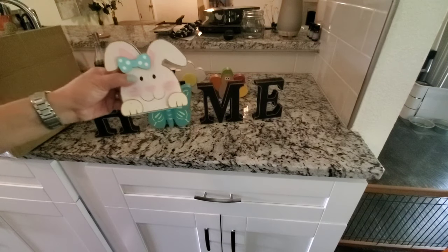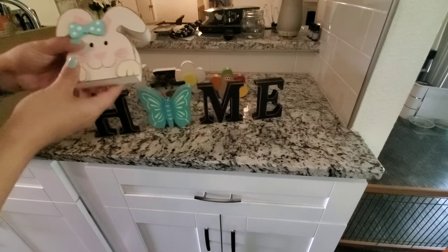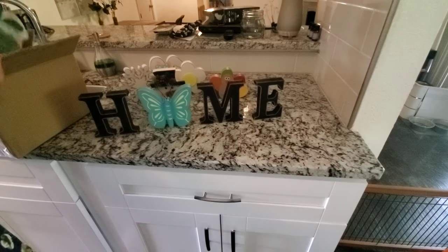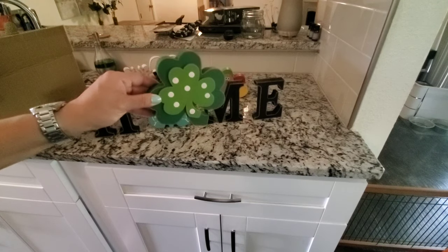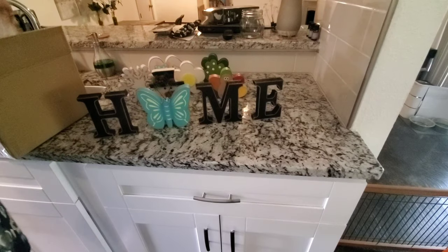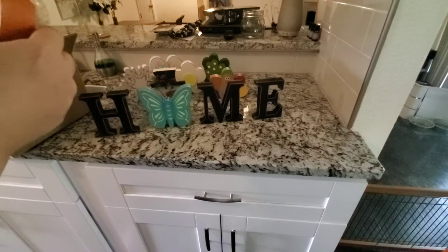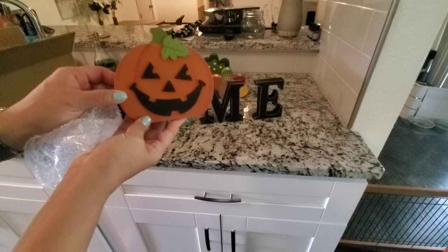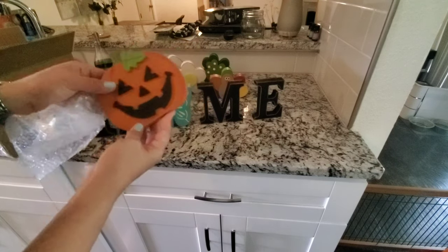There's also an Easter bunny. I love the little polka dot bow. For St. Patrick's Day, got a little shamrock. Halloween, my birthday. I was born on Halloween, so this is a really cute little jack-o'-lantern.